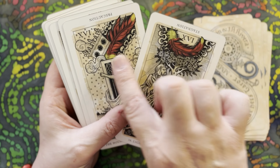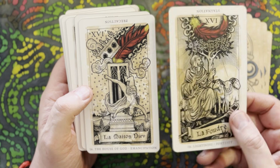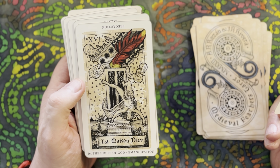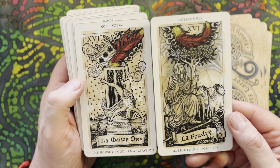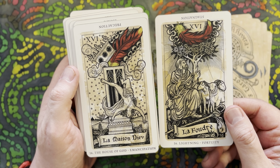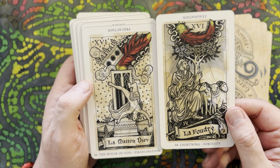And the feather, if you'll notice, is the same. So we've got this red and yellow feather here. This is kind of the lightning that obviously strikes the tower, or we've got La Maison Dieu, which is the House of God. Both quite traditional. I can see why they put them in. Quite a lot of, particularly Italian decks, will give you lightning and that perspective. Wow. I don't know which one to keep in.